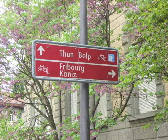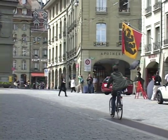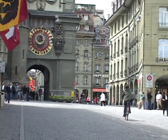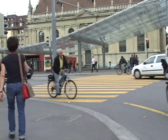Special bike route signs are very informative. The older portion of downtown Bern is centuries old and was very charming with an old world feel to it. In the newer portion of Bern, a very popular transit station is easily accessible for bicyclists.